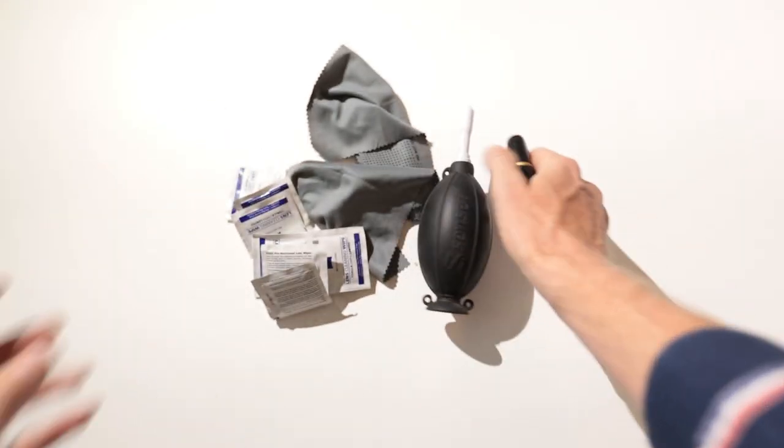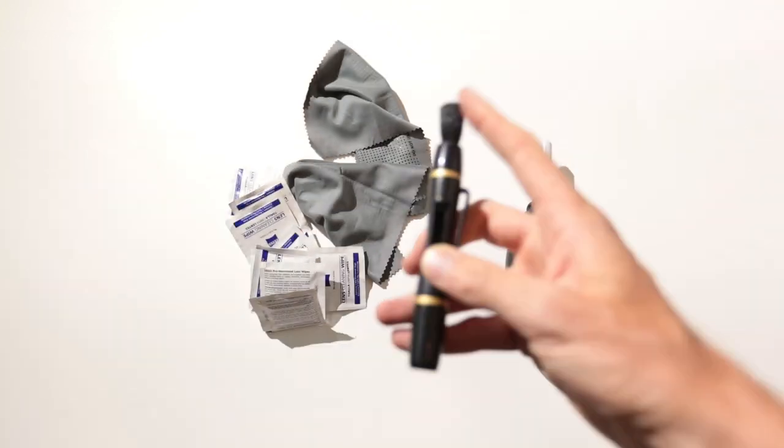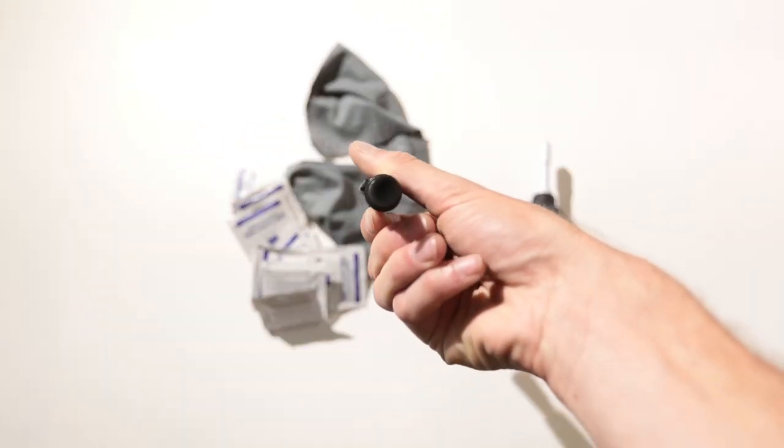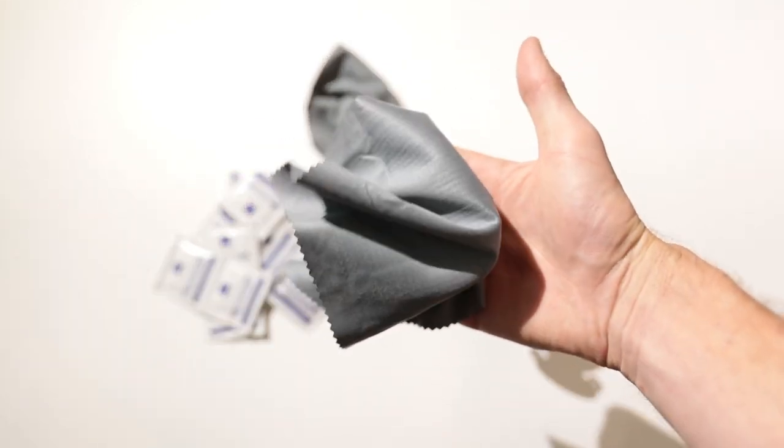Next up is my cleaning supplies. A blower, blow off dust and debris with this guy. Lens pen here, wipe stuff off with that end. Polish the front of your glass with this end. Zeiss cleaning wipes, these are just little alcohol cleaning wipes. Couple of lens cloths that I'll just always have in my pockets.